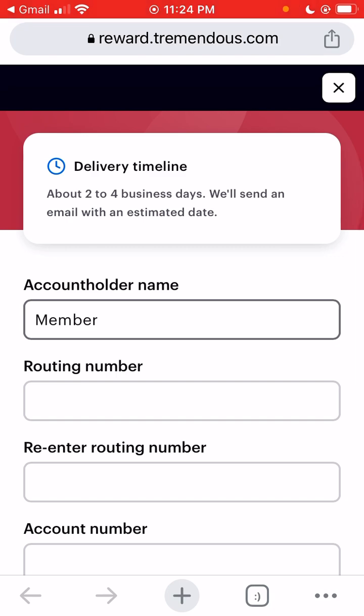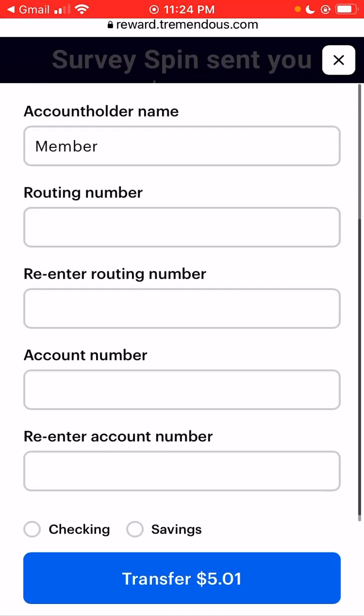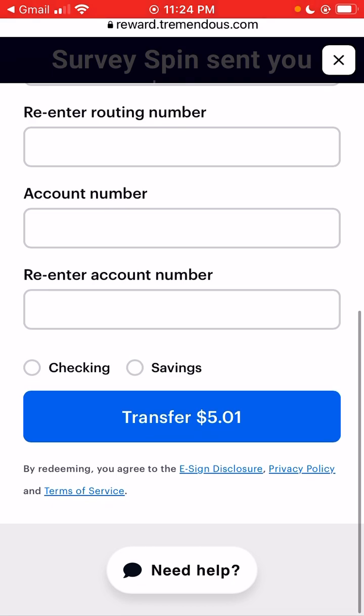So guys, it would take 2 to 4 business days. So again, account holder name, routing number. You gotta re-enter routing number, account number. You gotta re-enter account number, and you gotta choose one of these two options: checking or savings.